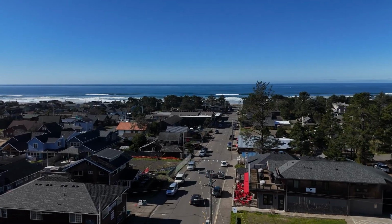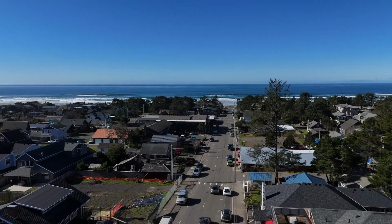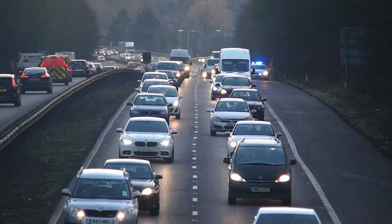So when you think about tourism, just think everything's going to take longer to get to. There's going to be a longer wait to get into the restaurants. You're going to have a longer wait in stores, at the clerk, in the line at the grocery store. Everything's just going to take longer. Gas stations, there's going to be a longer line. Traffic is a big one.